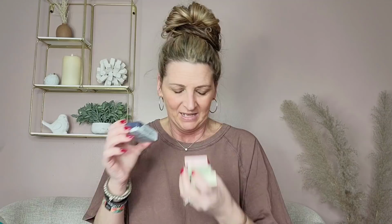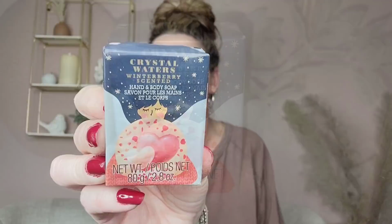So, yeah. Ew. But the first one we have here is Crystal Waters Winterberry Scented Hand and Body Soap. These are 2.8 ounce, but I think the packaging is so cute. So if you have little shelves like that, especially in your bathroom, you can prop it up on your little shelf. I just think it's really, really cute. It just reminds me of stuff my grandma would have in her house. The other one is a Crystal Waters Winter Apple Scented. So you have that one. And then you have the lavender, which I think is the stinkiest one.